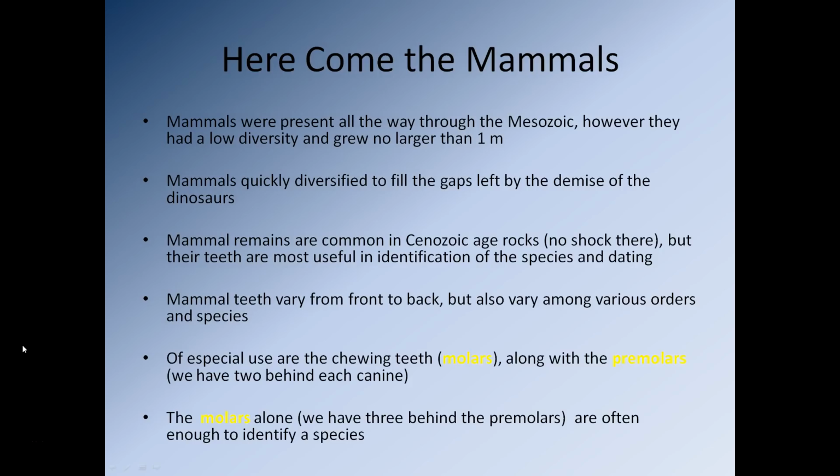Okay, so now let's think about the mammals. The mammals were present throughout the majority of the Mesozoic. However, they had a relatively low diversity, and they grew no larger than about 1 meter because they were so effectively outcompeted by the dinosaurs. The dinosaurs had complete control of the continental environment, and so the mammals didn't really stand a chance.